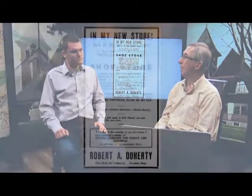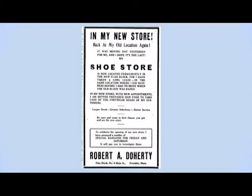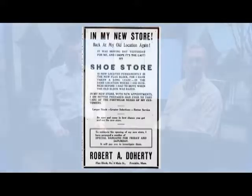So he moved his business down to the other end of Main Street, to 58 Main Street. And that's where he stayed until the new Flax Block was opened, and he moved back to his original location, but now in the new Flax Block. He says, it was moving day yesterday for me, and I hope it's the last.